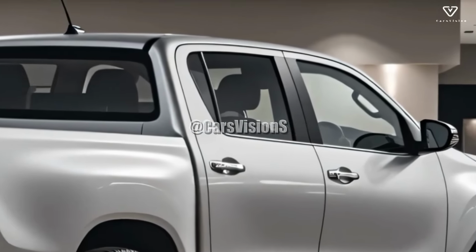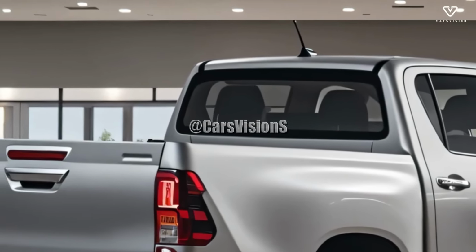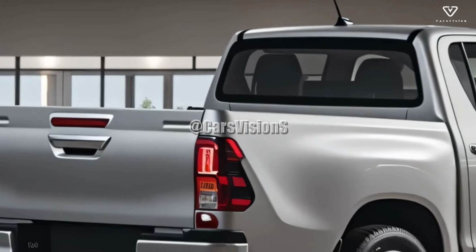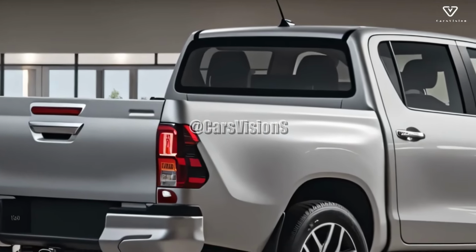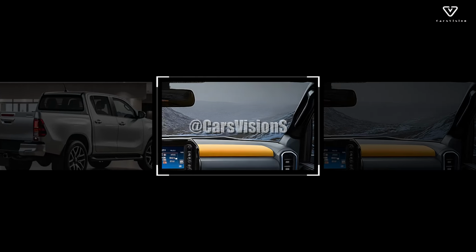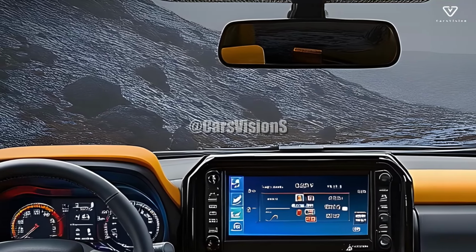Whether it's to increase structural strength, boost aerodynamics, or provide a more dynamic appearance, every line of the truck appears to have a function. From its side profile to its rear tailgate, the new Hilux exudes an air of readiness to conquer any obstacle. The 2026 venturesome vibe that fans adore.